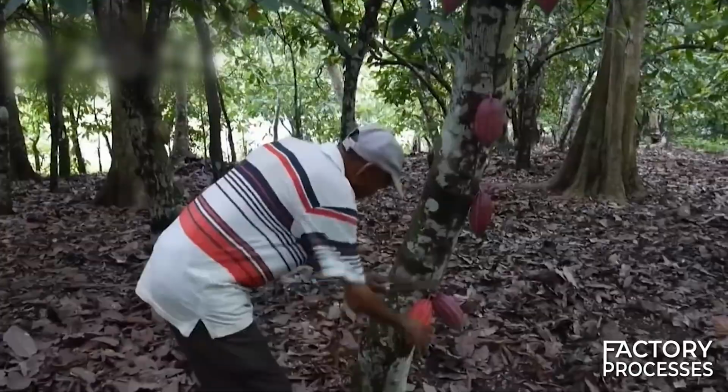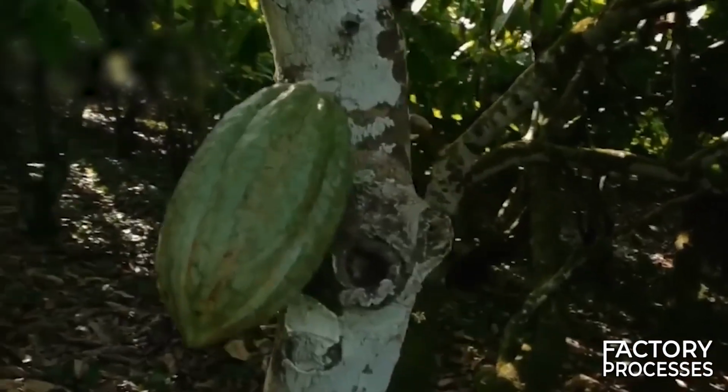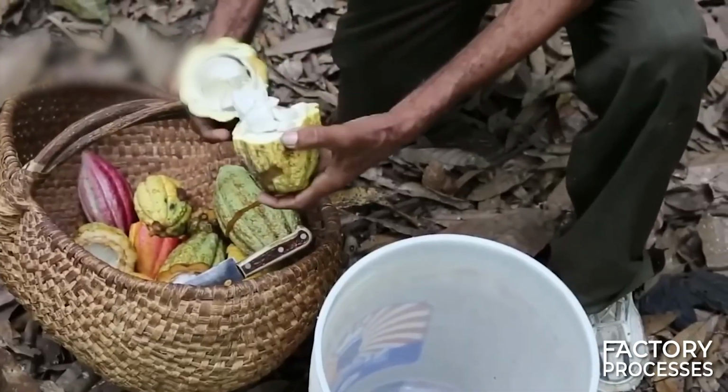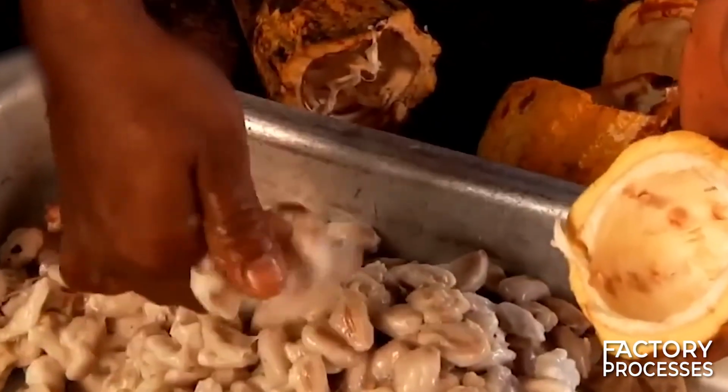The harvesting process has maintained its traditional methods due to the vulnerability of cocoa trees and the fact that cocoa pods do not naturally detach from the trees. This process is arduous and is carried out manually, with workers picking the fruits and extracting the beans by hand, which are wrapped in a white, viscous pulp.